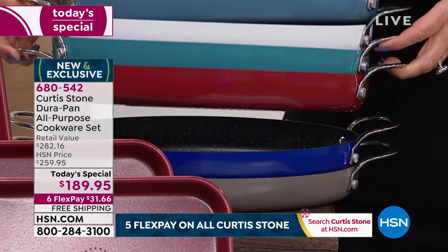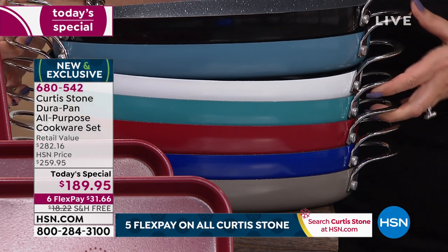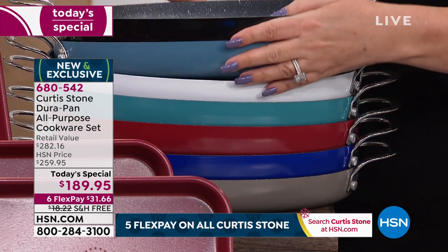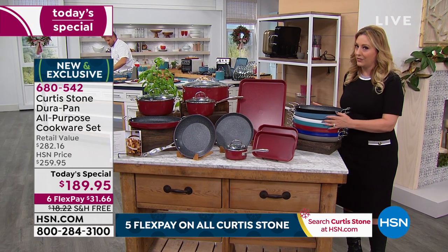I bought a set in red for me, a set for my daughter. I do love red. Red is always popular. And then we have this deep blue, like a deep cobalt blue. And then, of course, gray. If the interior is gray, the gray looks very, very elegant and sophisticated.